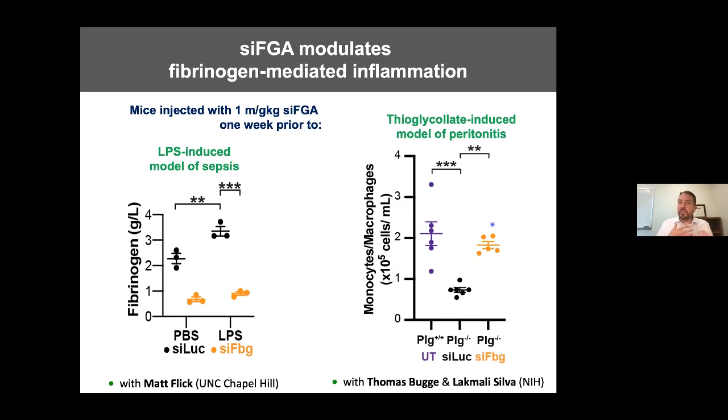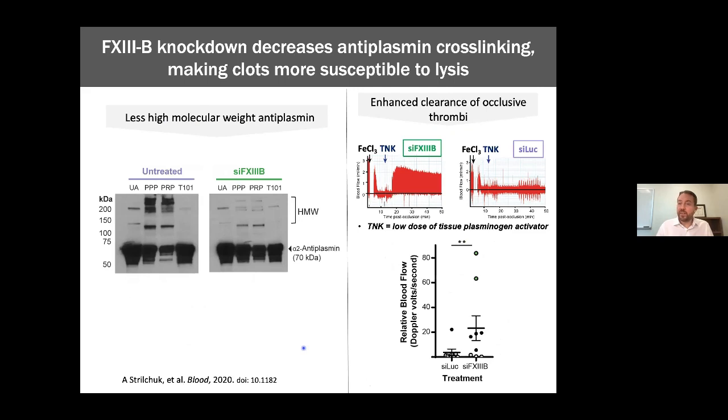So these are experiments that are led by collaborators addressing biological questions they have, but it just shows that these siRNA lipid nanoparticles are effective in the hands of collaborators at knocking down the proteins and influencing these models of inflammation. I told you we were interested in thrombosis, and so I want to show you data looking at thrombosis in mice. And so this is with factor 13 knockdown.